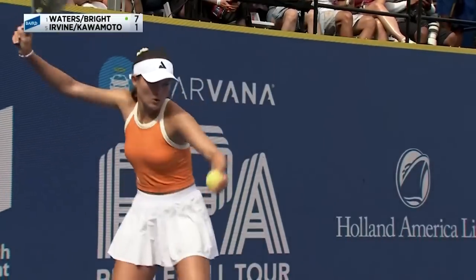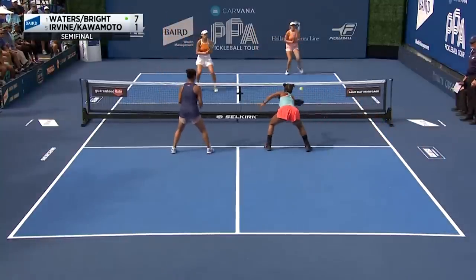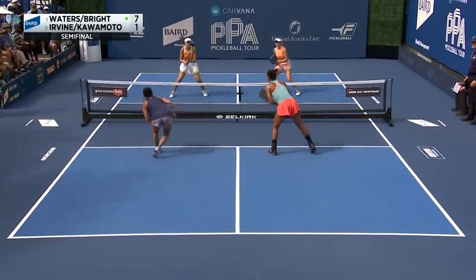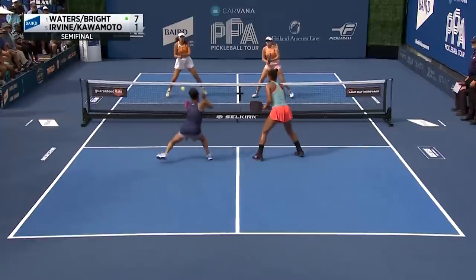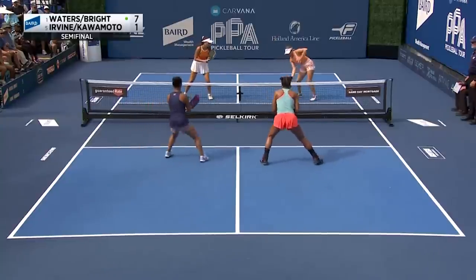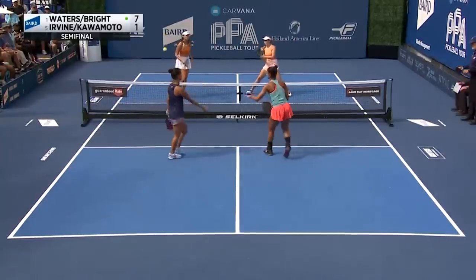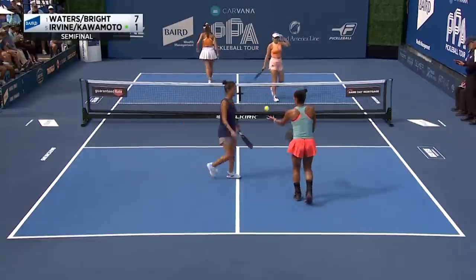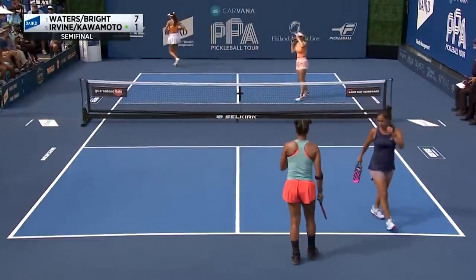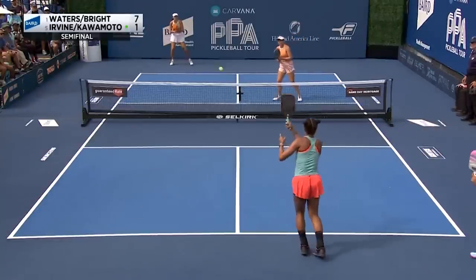All right, out of the timeout here, Annalee Waters and Anna Bright in control up 7-1. Nice job of turning that defense into offense does Kawamoto, good job getting out of the timeout.